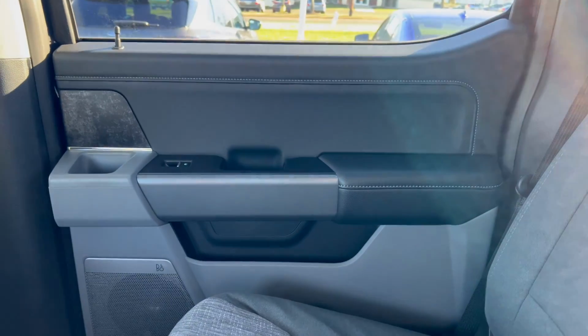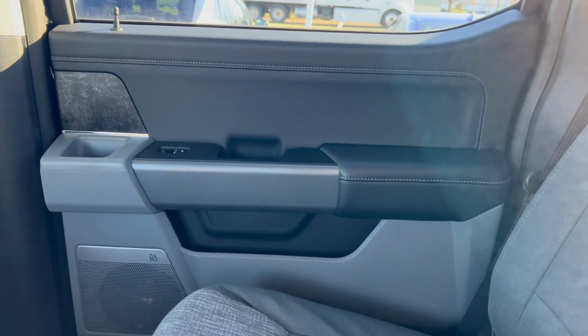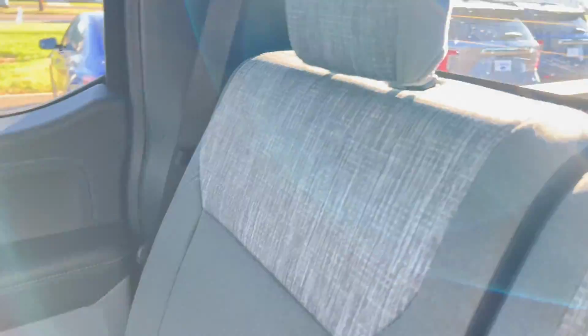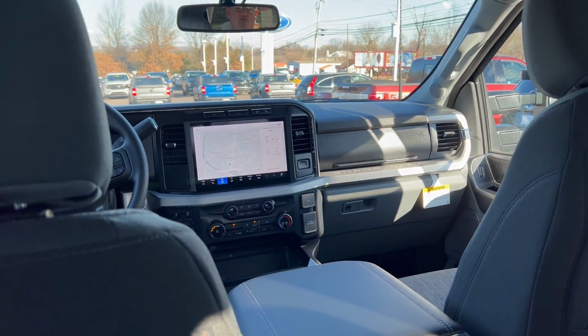Back door panel, same exact action as the front. I love the way they kept the vibe the same with the B&O sound system. I mean, this thing has really got some nice stuff in it. And then we got more cloth in the back, just like the front. Nice and comfortable, nice design. It fits 3 across, so we do not have a center armrest. So you can fit 2 up front and 3 across in the back of this F250 Super Duty.